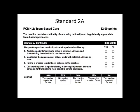So standard 2A is all about continuity of care. What NCQA is looking for is when patients come into your practice, number one, have they selected a personal clinician? And then number two, when they visit your practice, are they actually getting to see that personal clinician? The thought behind this is it's important for patients to see clinicians who actually know them, who know their history, who are able to provide that whole person continuous care over long periods of time.